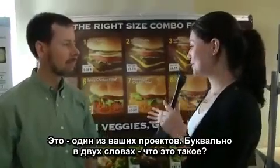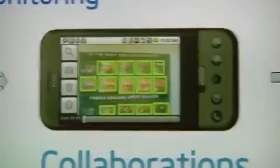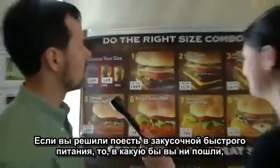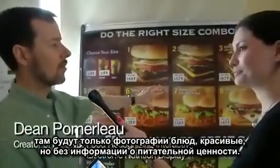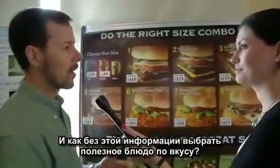This is one of your projects. Can you explain a little bit about what it is? So when you walk into a restaurant, any fast food restaurant, you see pretty pictures of the food, but you don't see the nutrition information, which is critical for making healthy food choices.